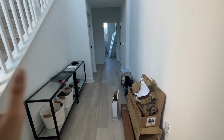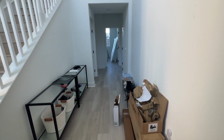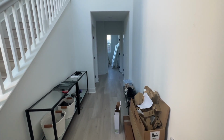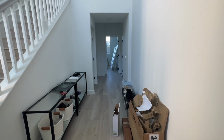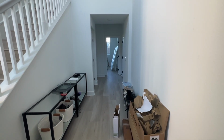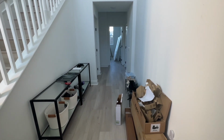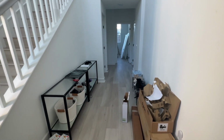That's why I also held off on posting any moving vlogs or tours yet, because it's just not ready yet. But the video is supposed to go up tomorrow, so I'm posting this regardless of what my house looks like. This is also a mess right now. I just got in a Dyson vacuum. It's charging there. This is the first floor.